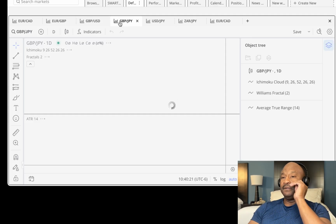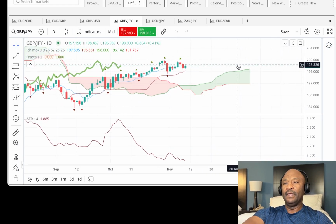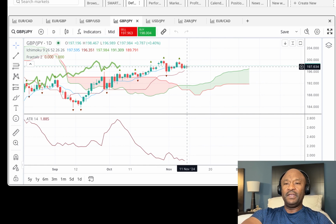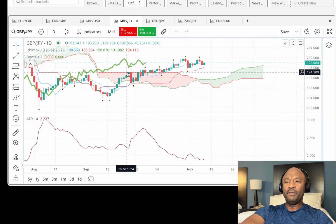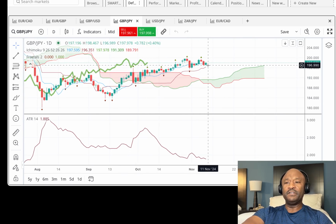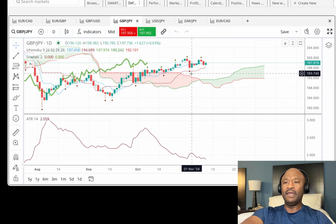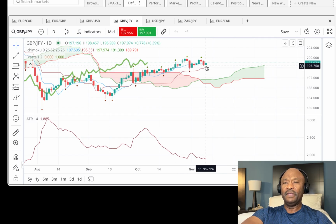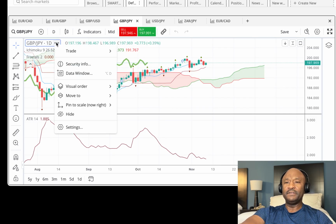Next, we have the Great British Pound, Japanese Yen. Japanese Yen is getting weak again. It's slightly getting weak. Again, I'm bringing this trade up because this is a nice, slow, stable trade. It doesn't look like it's moving much right now, but more than likely it's still going to continue to weaken because the main thing is you have this baseline and it's pointing upward. And if we move the price action here, let's see, we can do this here.